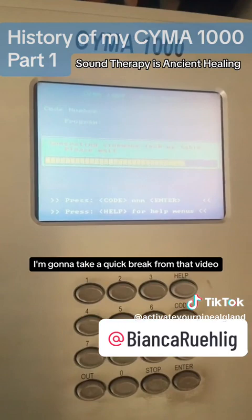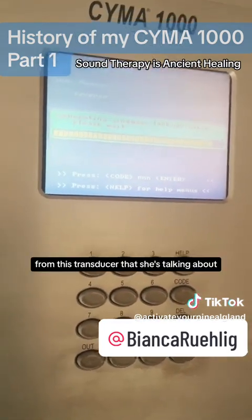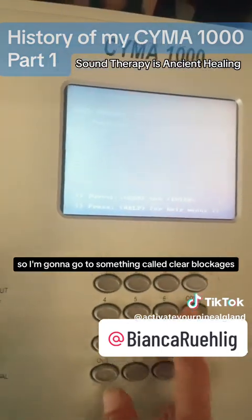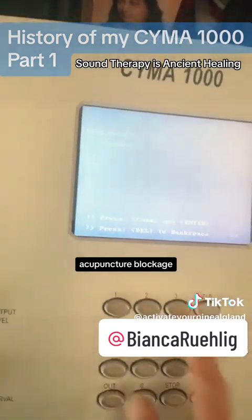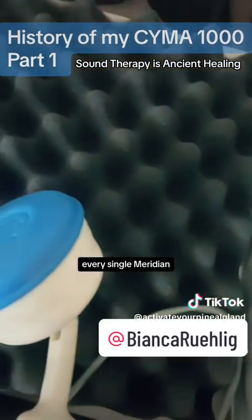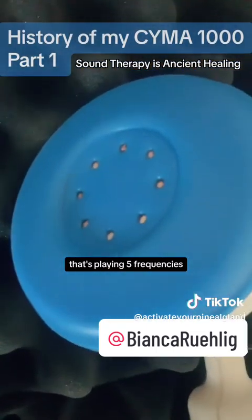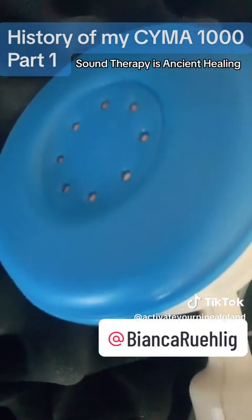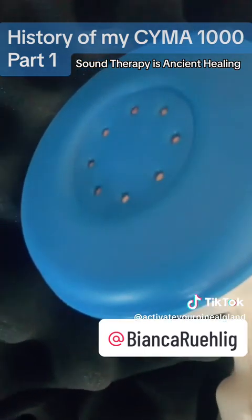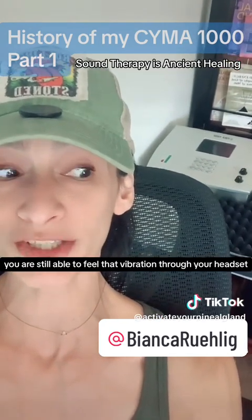I'm going to take a quick break from that video and just show you the amazing sounds being emitted from this transducer that she's talking about that emits these different frequencies. So I'm going to go to something called clear blockages, acupuncture blockage, which is recommended for basically every single meridian blockage. Here we go. That's playing 5 frequencies. My files, you are still able to feel that vibration through your headset.